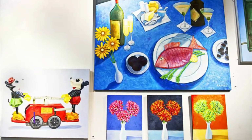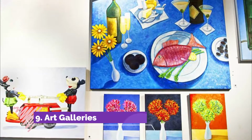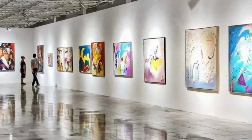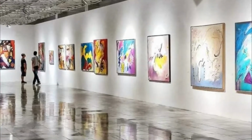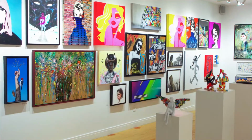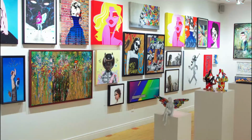Number 9. Art galleries. Art and fine craftsmanship are highly valued in New Brunswick, and browsing in the many art galleries, studios, and crafts marketplaces is one of the favorite things to do in St. John. You'll find these scattered throughout the historic uptown area, along King and adjacent streets.